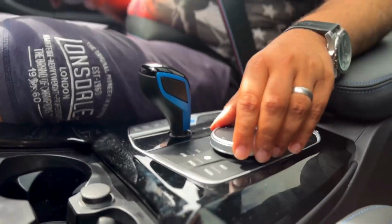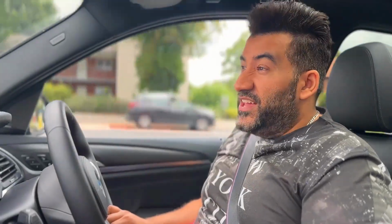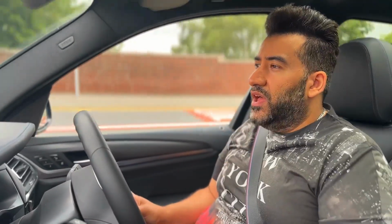Should we give it a try? When you've got the car in the sport mode, you can almost hear the car powering up. I don't know if you'll hear it now, but if you put a foot down, did you hear that?